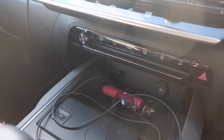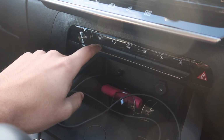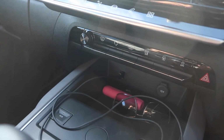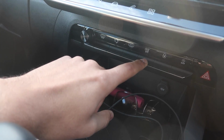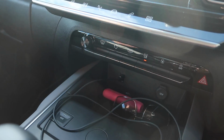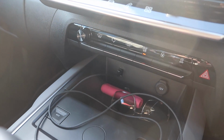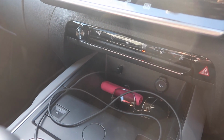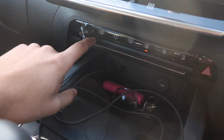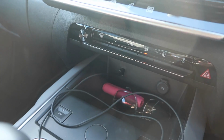You've also got buttons down here. Now, these aren't touch sensitive, so they do actually have little buttons underneath the logos. So you've got one to turn the climate control off altogether. Actually, let me do that, because I've just realised I've been sat here with the climate control on and it might have affected audio. So apologies if it has. We've also got buttons for the heating, locking, and to turn the stop start off as well.